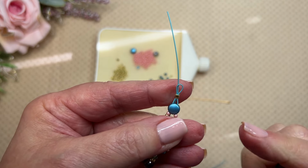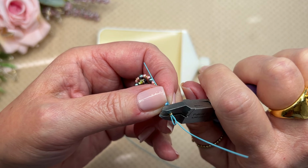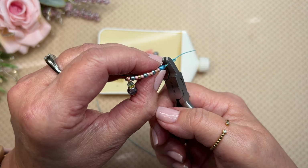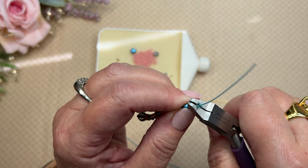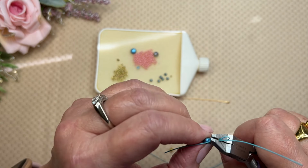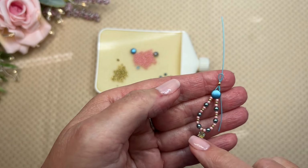I've pinched the 4 corners of the crimp tube, made a square, and now in the opposite direction, and don't close down until you feel that you're right in the center of the divot so that you don't mangle your crimp tube, and I can feel that I'm in there. Now I close it in that direction and just open and close as I go around, just a few times. Okay, and I have this perfect little bead, and it really mimics the seed beads.